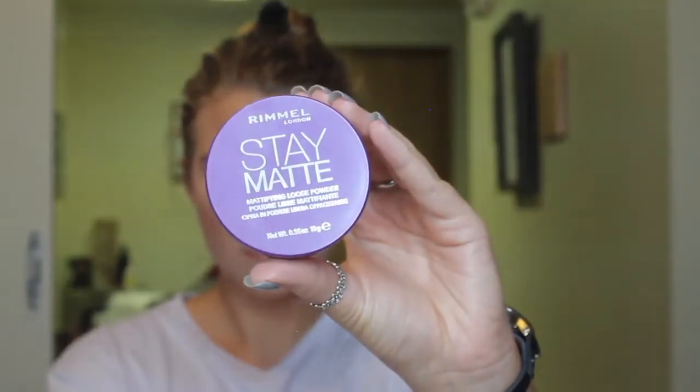So then we're going to set where we just put all that concealer, all that highlight. And we are going to use this Rimmel Stay Matte. This is the loose powder. They have a pressed powder as well. And I'm going to, again, go in with this sponge. This is damp, by the way. You put it under water and it grows probably 2 times the size. It's a lot more squishy. The texture is very different from if it was not wet.